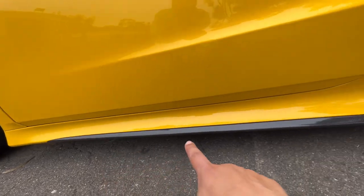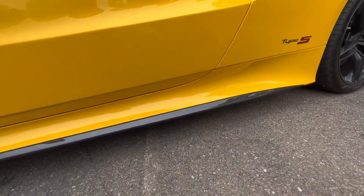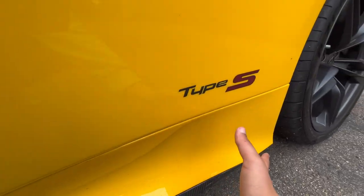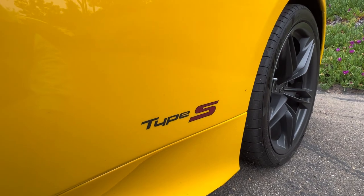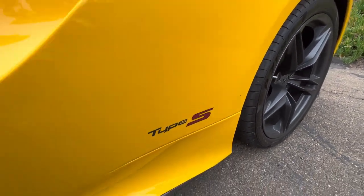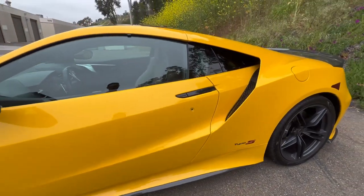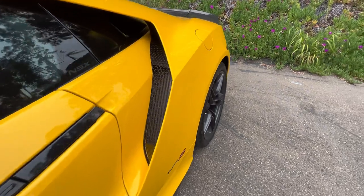Come down here, you'll see the carbon fiber side skirt. Really nice, very tasteful. And then you have this nice little curve feature right here. And then you have your Type S. It's just a vinyl that's on it. But because it's a Type S, there's at least some indication on the outside. There isn't NSX badging slapped on the outside. They put it on the brake calipers, as you saw in the front, and there is in the rear. But we'll get into that in a little bit.